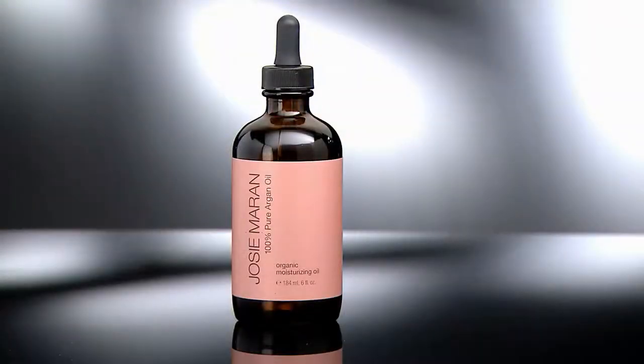I know, and for so long people were worried about putting an oil on their skin, but it turns out we actually need really good oils. Yes.